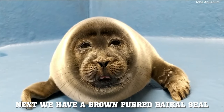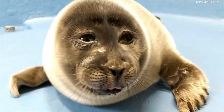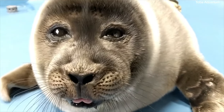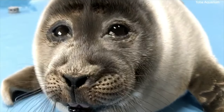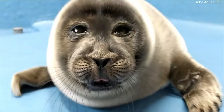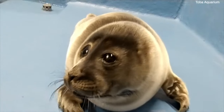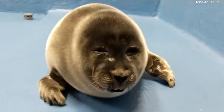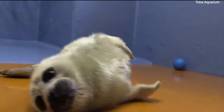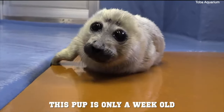Next, we have a brown-furred Bicol seal from an aquarium in Japan. The seal keepers have the best job ever. This last baby Bicol seal is also from Toba Aquarium. This pup is only a week old.